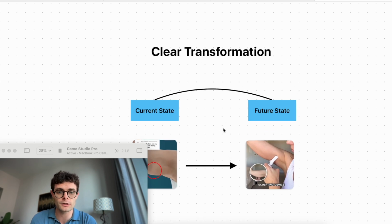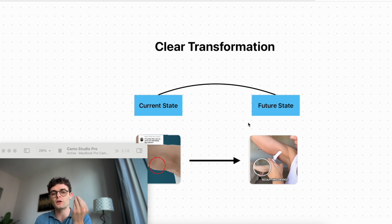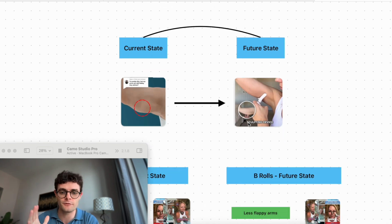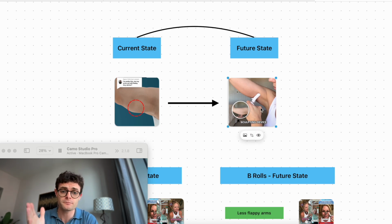Now, let's get going to the video. There's one very clear piece of information that you need to understand that is allowing them to really scale. They are so good at transferring over the desire, the transformation. They have the current state and they have a future state. So this is the flappy arm. This is the angle that we're going to use in this scenario. And then right after, one or two seconds later, they're basically showing the future state. So this element of transformation is displayed in all of their ads.